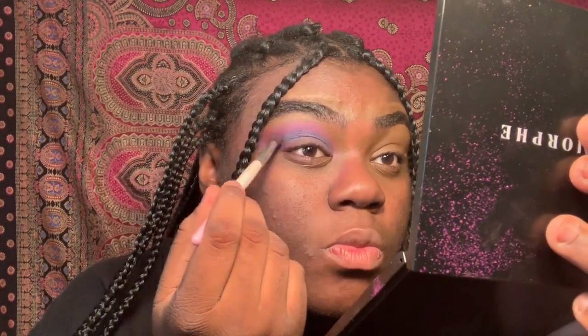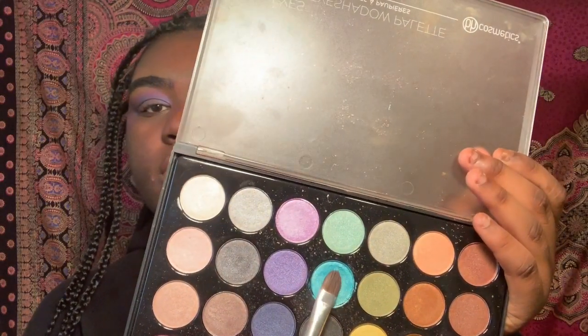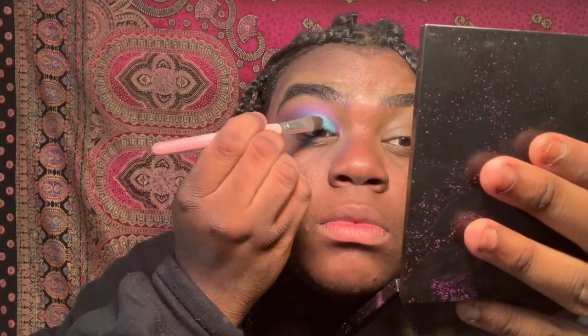Go a little bit under it, so you can see a little gradient, okay? Anyway, then go with the little teal shade, because apparently this palette doesn't have any names, but whatever. She likes it, we like it, it's a look.